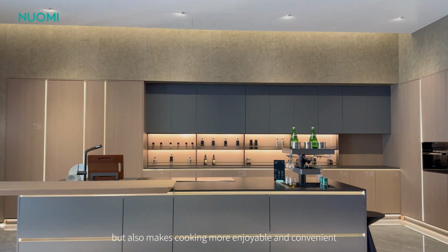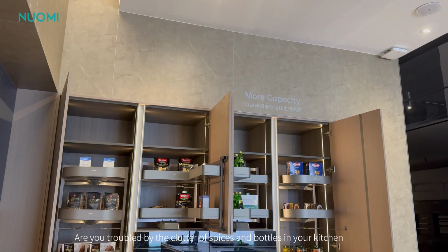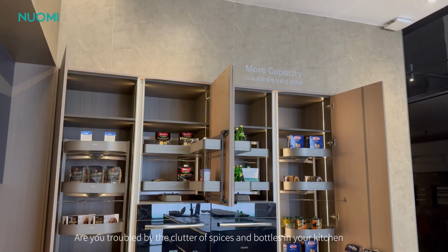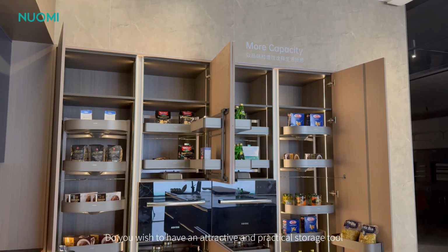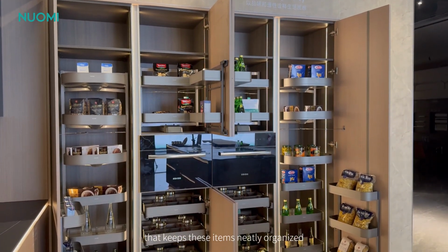In modern family life, a tidy and efficient kitchen not only enhances our quality of life but also makes cooking more enjoyable and convenient. Are you troubled by the clutter of spices and bottles in your kitchen? Do you wish to have an attractive and practical storage tool that keeps these items neatly organized?